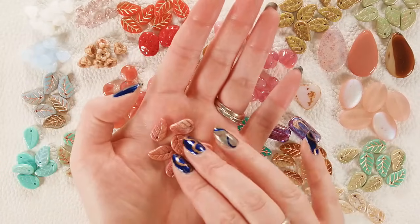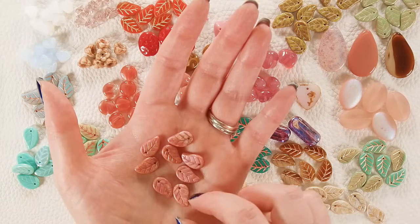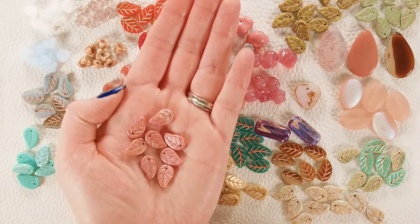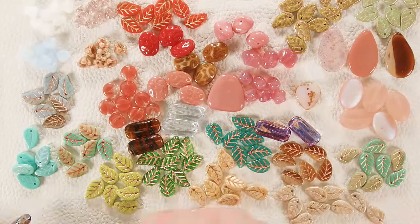And then the final set of leaves that we have is going to be these, and I believe this is the chili pink. There's two pink spice washes, and I get them confused sometimes. There's ginger pink and chili pink. This is one of those two. I'll have to look at the numbers and figure it out.